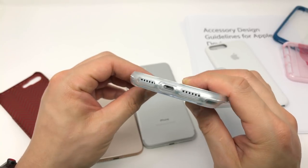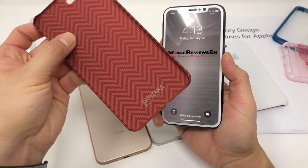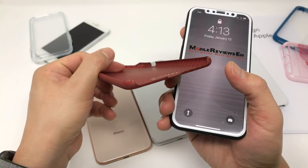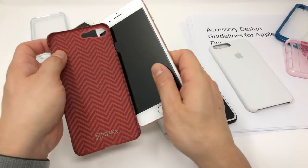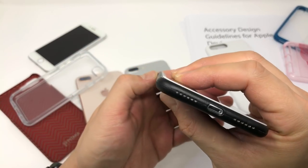But the odd thing is that with that requirement, Apple says that the polycarbonate used in the cases has to be at least 1.15 millimeters thick. Now, there are several cases that would fail this guideline, which includes the Pataka, which is one of my favorite ultra-thin cases, the Caudebe Veil XT, which is pretty awesome, and the Peel case, which is not as awesome. Much worse than the Veil XT, in my opinion. And one of the things I did do was measure all these cases, and I can tell you it's very difficult, even with an electronic measuring tool, to measure the thickness of iPhone cases.